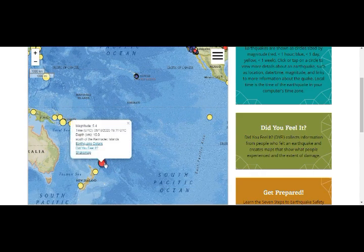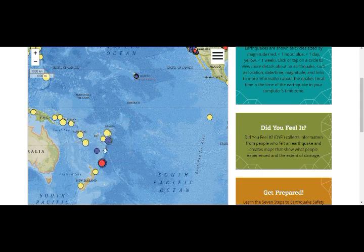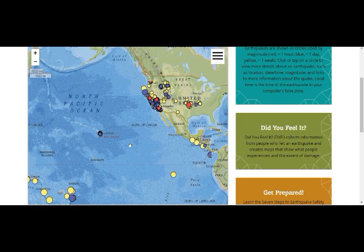Okay, we had the 7.4, and then we had another one, 4.5. So we're having activity there, you can see there. And this is the area of the Taupo volcano. The North Island of New Zealand has one of the 20 supervolcanoes of the Earth. So all of you there in the area of California, please be very careful. Thank you for your support.